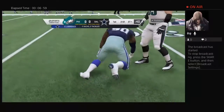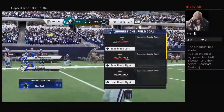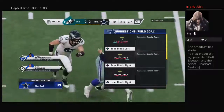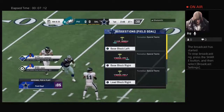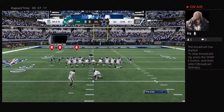Nowhere to turn this time, and he goes down. Sack back of the 29. DeMarcus Lawrence picks up his second sack of the afternoon. So on comes the Eagle kicker, Jake Elliott, on fourth down.